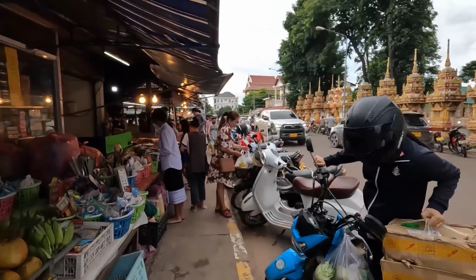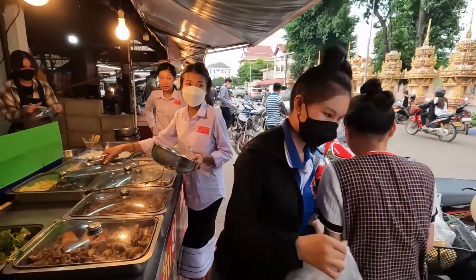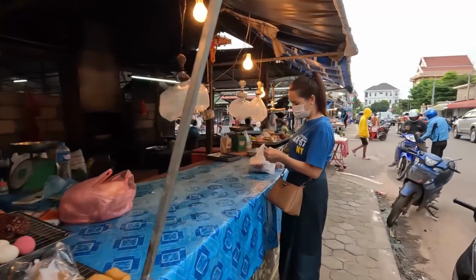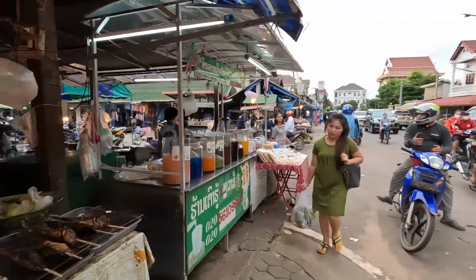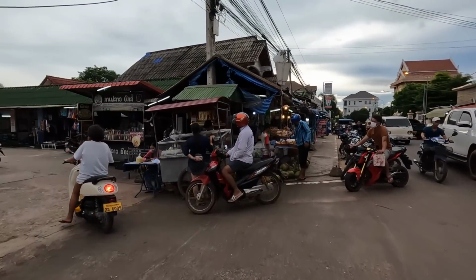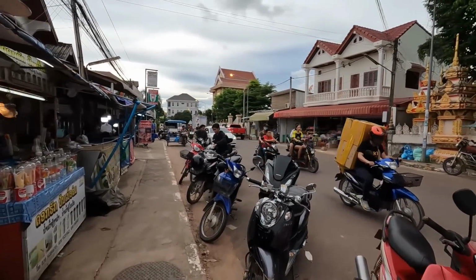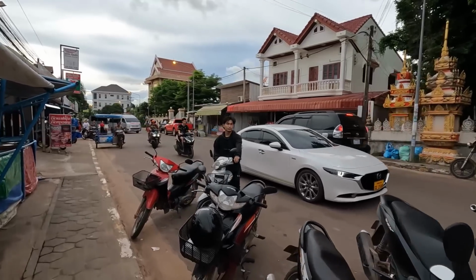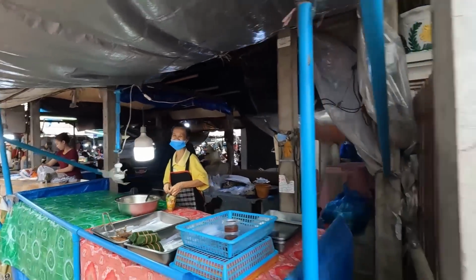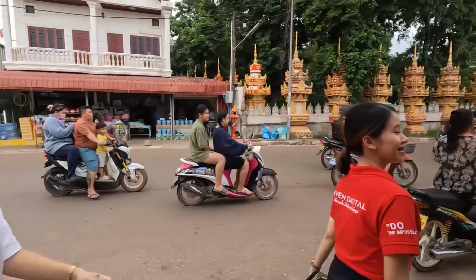Now this is a bustling little area, isn't it? Won't go in the markets. Just want to walk along the street showing you how much of a vast contrast it is. Hello. To, I say Western countries, but hello.